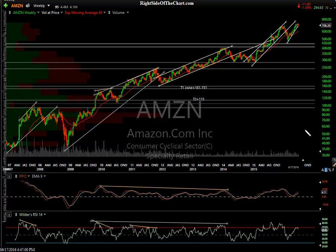I don't have it drawn out here, but you can see some pretty steep potential divergence. I want to see this PPO roll over. I mean, I don't want to see it. I'm already short the stock, and we have it as an official trade idea. But once that rolls over, that PPO makes a bearish cross, that weekly divergence will be confirmed.